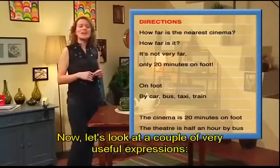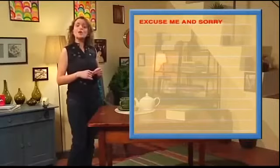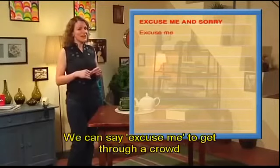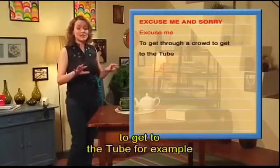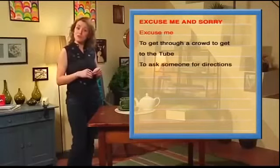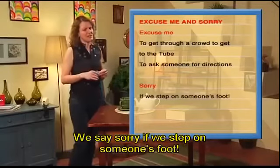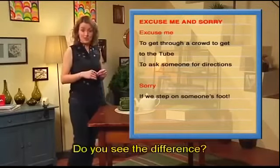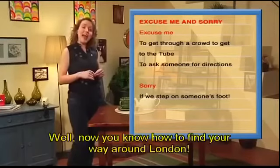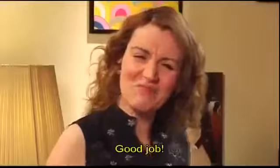Now, let's look at a couple of very useful expressions. Excuse me and sorry. We can say excuse me to get through a crowd to get to the tube, for example, or to ask someone for directions. We say sorry if we step on someone's foot. Do you see the difference? Well, now you know how to find your way around London. Good job!